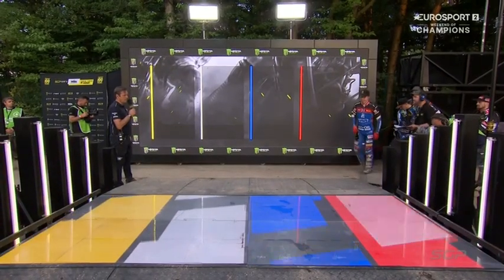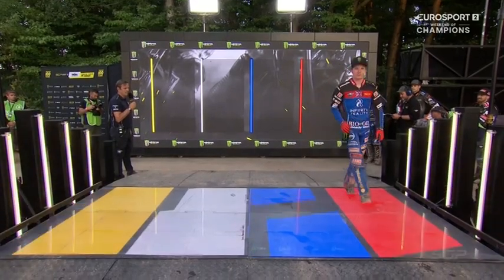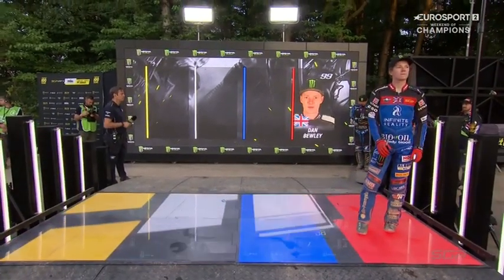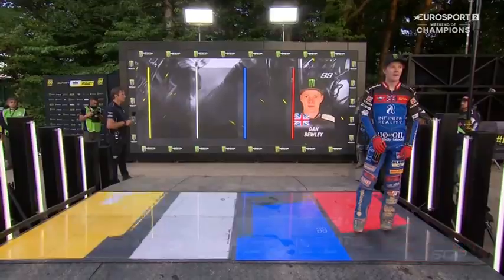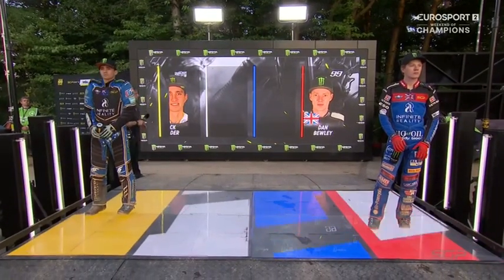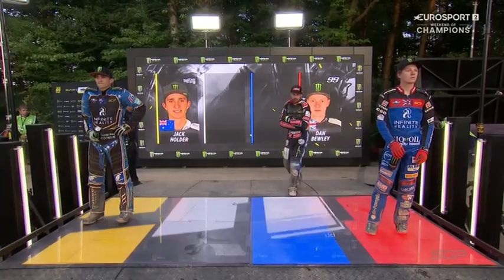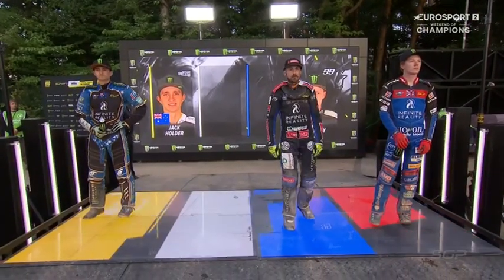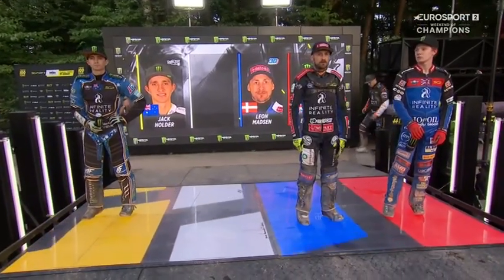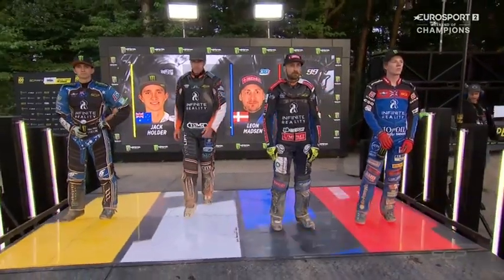And the first rider to select for second semi-final is Dan Bewley. Please select your colour. Dan selects the red gate position. Next to make the selection is Jack Holder. And Jack selects the yellow gate position. And the third to make the selection is Leon Madsen. And Leon selects the blue gate position. And the final selection goes to Kim Nielsen, who will take the white gate position.